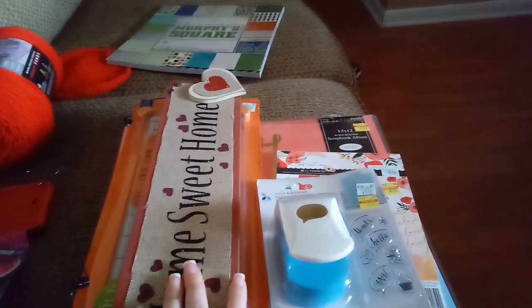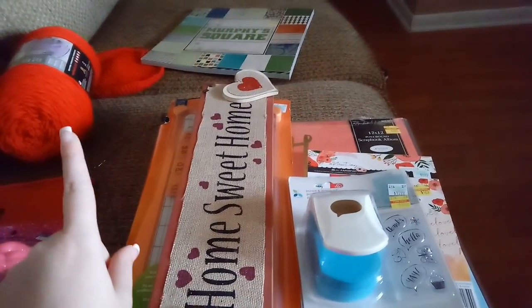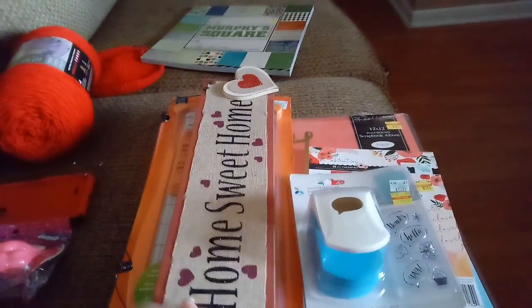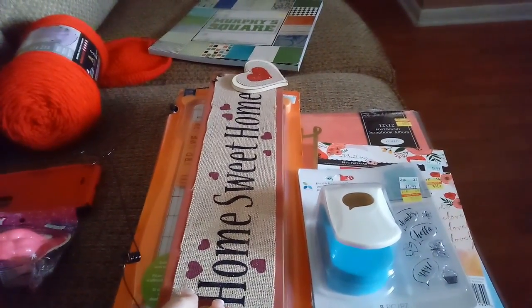But yeah, I got laundry going in the background, so you can probably hear it, but I'm going to go ahead and hop off here and start working on that hat some more. That's going to be a cat in the hat for my nephew. His school is doing Dr. Seuss week this coming week at school, and he needs a hat. So I'm going to make him a cat in the hat.